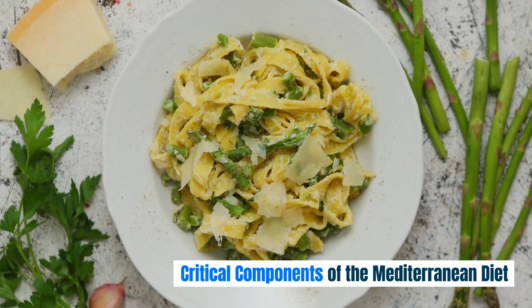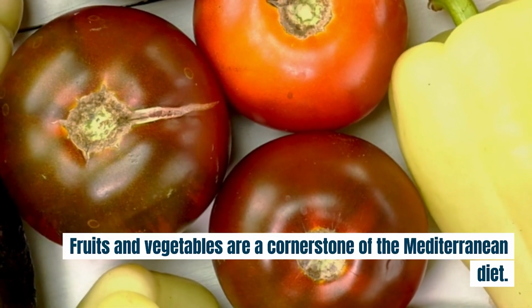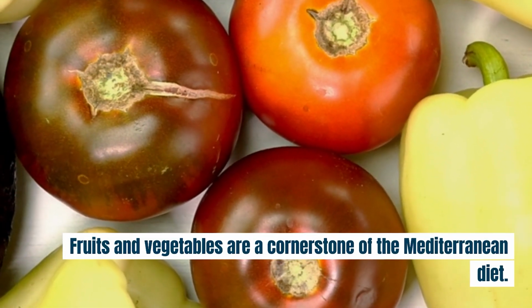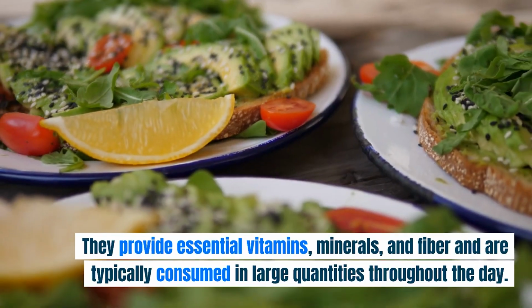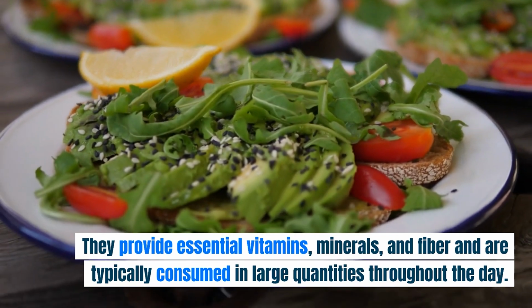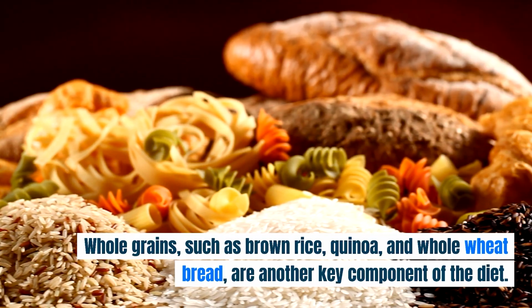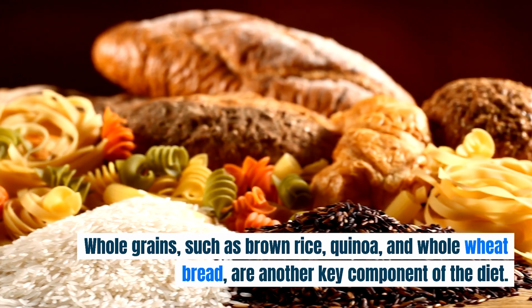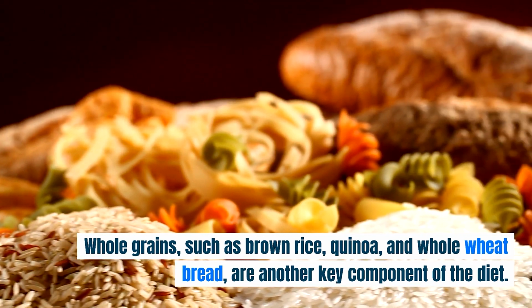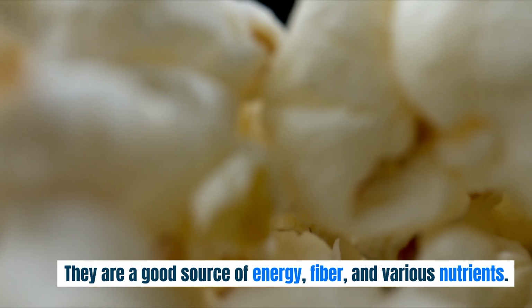Critical components of the Mediterranean diet. Fruits and vegetables. Fruits and vegetables are a cornerstone of the Mediterranean diet. They provide essential vitamins, minerals, and fiber and are typically consumed in large quantities throughout the day. Whole grains. Whole grains, such as brown rice, quinoa, and whole wheat bread, are another key component of the diet. They are a good source of energy, fiber, and various nutrients.